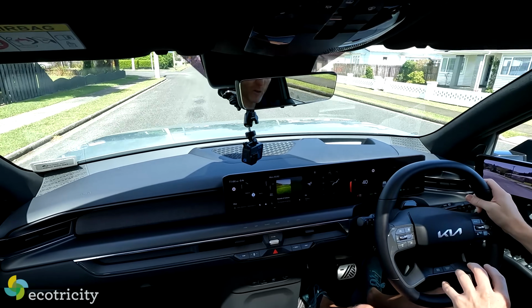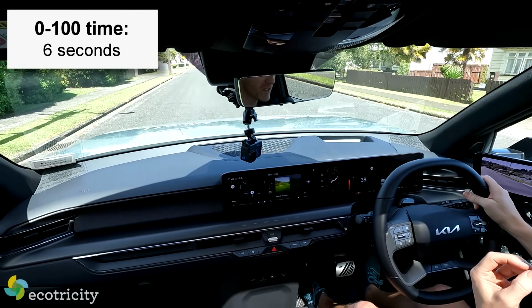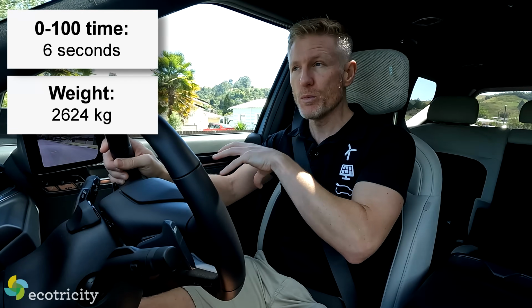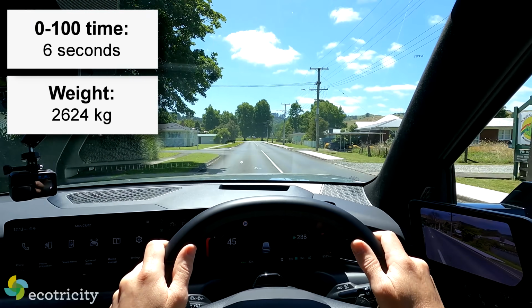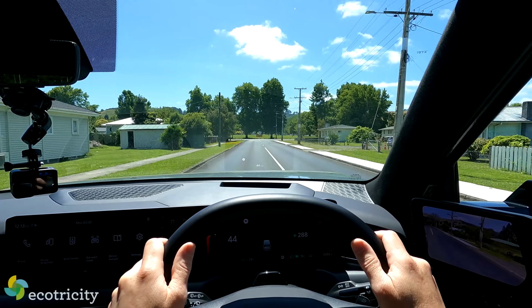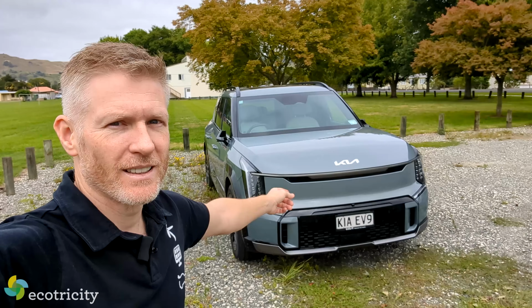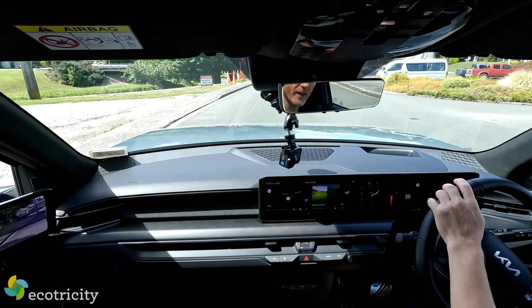It gives it a 0 to 100 time of 6 seconds, which is very good, but incredible when you consider the mass of the vehicle. Getting 2.6 tons up to 100 k's an hour in 6 seconds, that is nothing short of incredible. It's got more mass than the Pope on Sundays, and yet somehow it gets to 100 in the same time as a sports car.